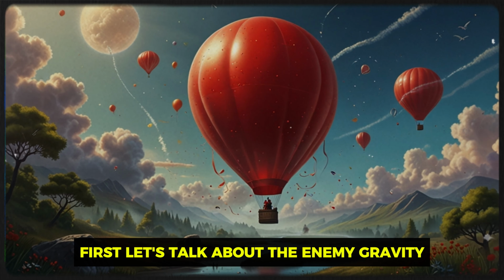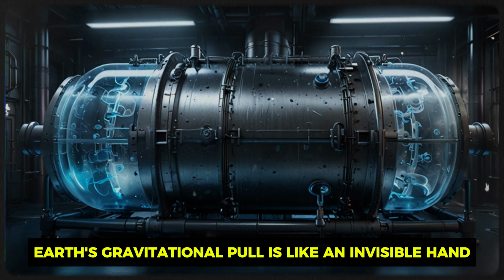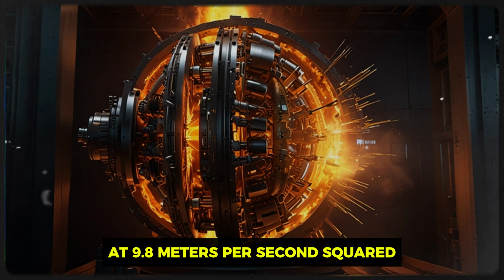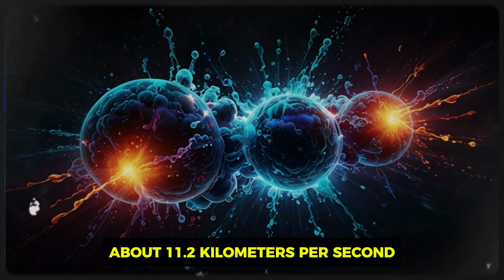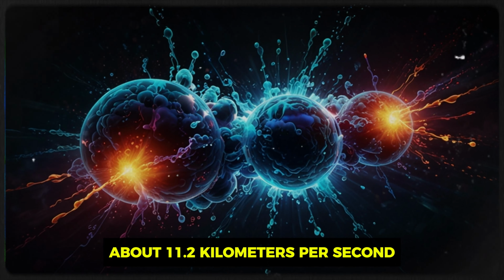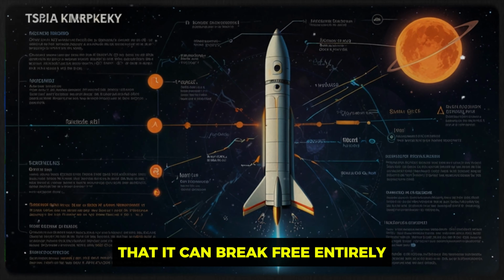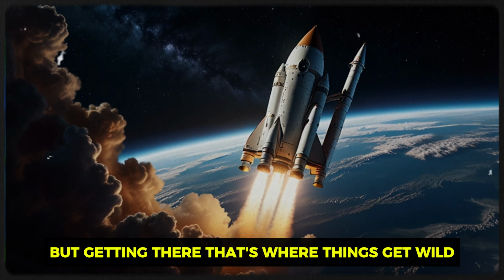First, let's talk about the enemy, gravity. Earth's gravitational pull is like an invisible hand, yanking everything downward at 9.8 meters per second squared. To escape this force, a rocket needs to hit a speed so blistering, about 11.2 kilometers per second or 25,000 miles per hour, that it can break free entirely. This is called escape velocity. But getting there? That's where things get wild.